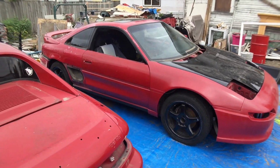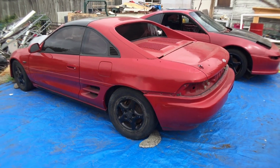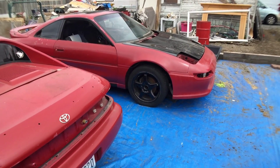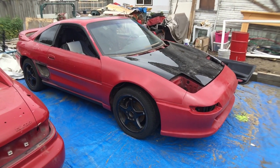So these two, you guys can see here, this is my original one, right here. It's all on the ground on its own wheels and suspension. And then that one's the shell that I bought. And now it's also an 80% complete car.